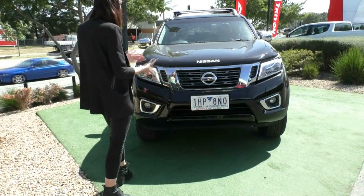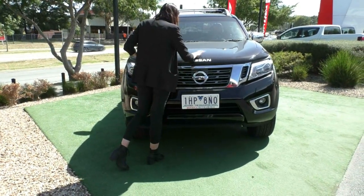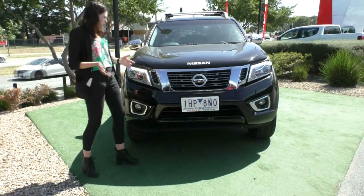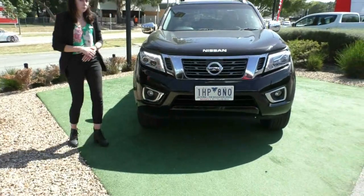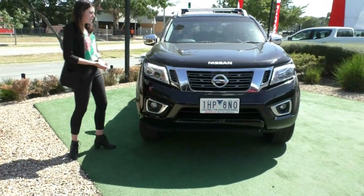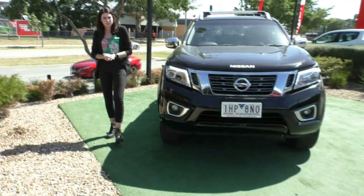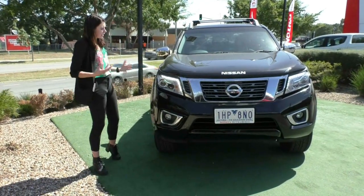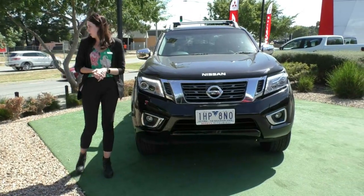Now on the front of this car it is in amazing condition. I cannot fault it in any way, except there have been a couple of little touch-ups on the bonnet here, but nothing major at all. Now you do have the fog lights on in this model as well, just down the bottom there, and you also have the daytime running light running through here. Now what that daytime running light does is give everyone else around you an idea of where you are as well, and it does help especially in those misty, foggy, smoky conditions as well.